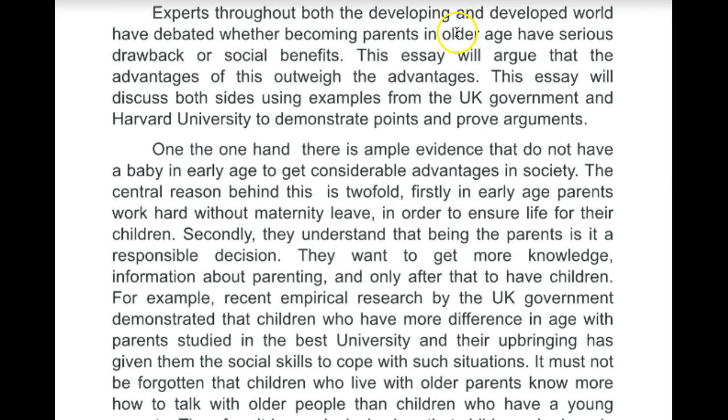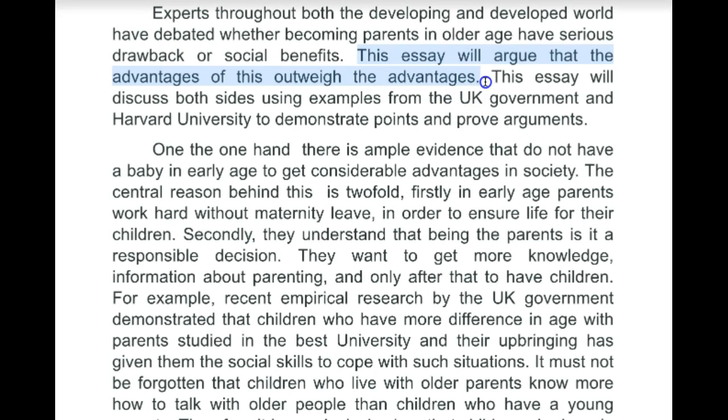Experts throughout both the developing and developed world have debated whether becoming parents at an older age has serious drawbacks or social benefits. This essay will argue that the advantages of this outweigh the advantages. Empty sentence, be careful. We need to make the sentence relevant and unique to this essay. So we say, this essay will argue that the advantages, such as increased life longevity and better relations with the children, outweigh the disadvantages. Now it's relevant to this essay, to this topic.